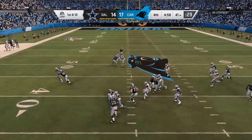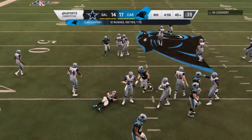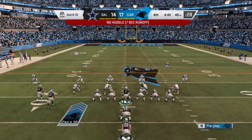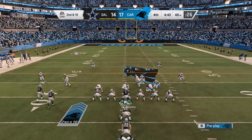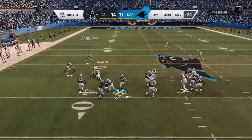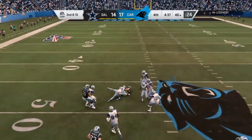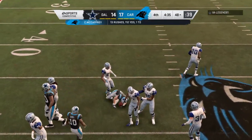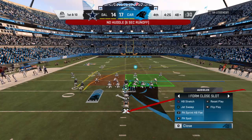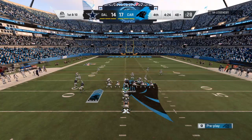A handoff left, McCaffrey. And for one of the few times here today, this run's not going to go anywhere. On the tackle, it's Randy Gregory. Run blitz there defensively, something we might see more of here in the fourth quarter. I think we'll see a lot of it, and the difference between that and a pass blitz, you're just trying to get to the quarterback.